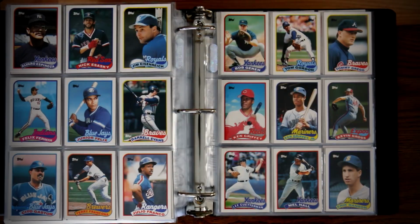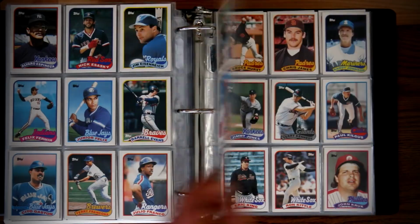89 Upper Deck is one of the more iconic cards of all time. Just made a huge impact on so many people and on the game of baseball. So many kids with his video games and, just bringing some fun to the game. But 89 Topps, his Trade It rookie card, among my favorite cards ever. Just absolutely unbelievable. Beautiful card there.